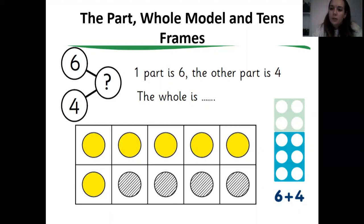Now we'll use this in reception and year 1 and year 2, and it will evolve over time. So we'll start by using the parts by having objects in it, then we'll move on to drawing the objects in as pictures, and then we will end up with what you can see here, which is the abstract, which is the numbers. And then alongside that we would say our STEM sentence, which is one part is 6, the other part is 4, the whole is 10.